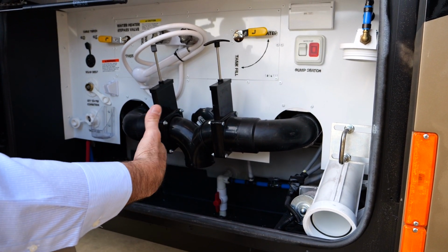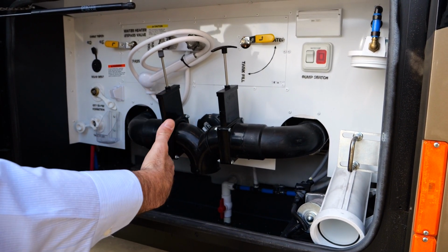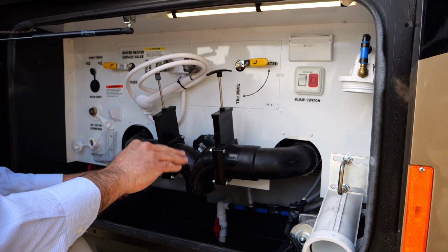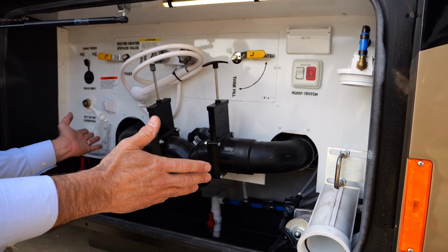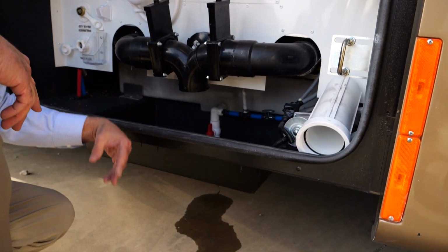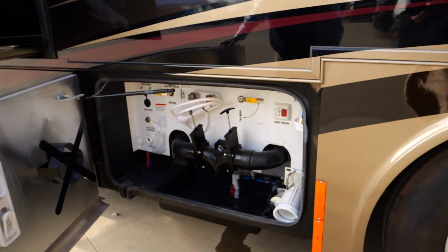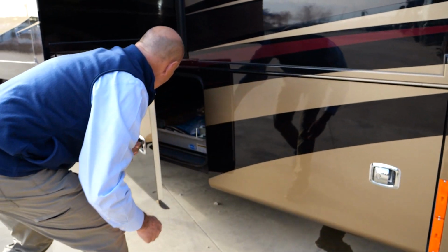Tiffin's really great about making sure that all the wet bay areas do receive heat when that furnace cycles on, but you've got power there for that reason and other issues if you ever need to have that up there. Everything's nicely labeled in here. You can route your hoses up through the bottom here, which is real handy to do, and then close this door entirely to make a nice airtight fit.